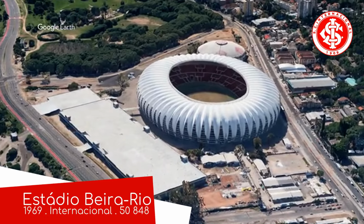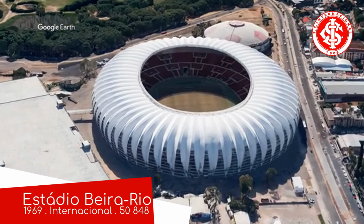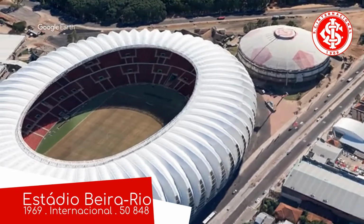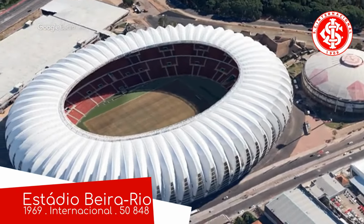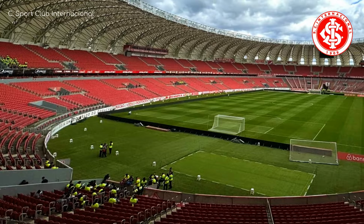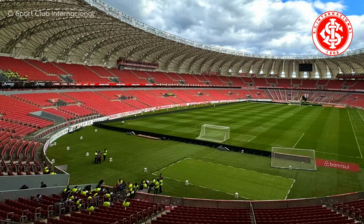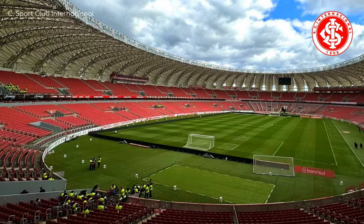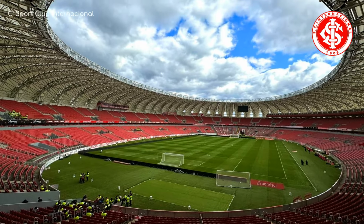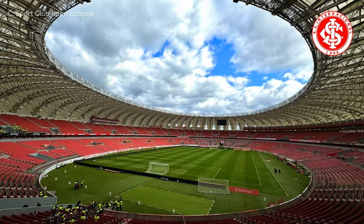Estádio José Pinheiro Borda, better known as Estádio Beira Rio. Translated into English, that is Riverside Stadium, which is a fitting name because not only is it close to the river, but it was actually built on land that was once a part of the river. It was underwater. The stadium was extensively redeveloped prior to the 2014 World Cup, where it hosted some games.